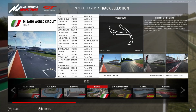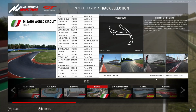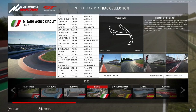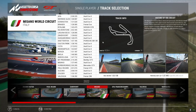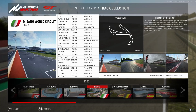All right, let's move ahead to Monza. The real life record for this track is 1 minute and 33 seconds. Okay, I'm kind of happy with this. I'm about 4 seconds off. Back when I was driving the Audi, I was doing it in 1 minute 37 seconds. And what does the spreadsheet say? The spreadsheet says the same thing. So I need to go back and drive this track and try and set a faster time driving the 296 Ferrari.